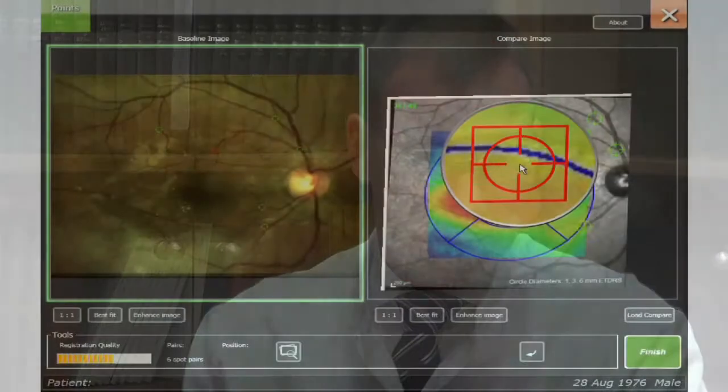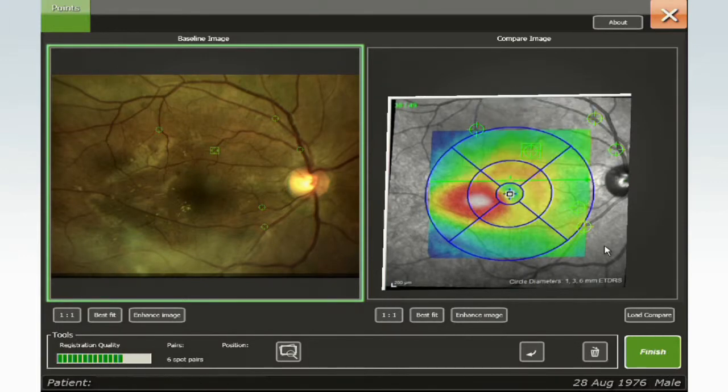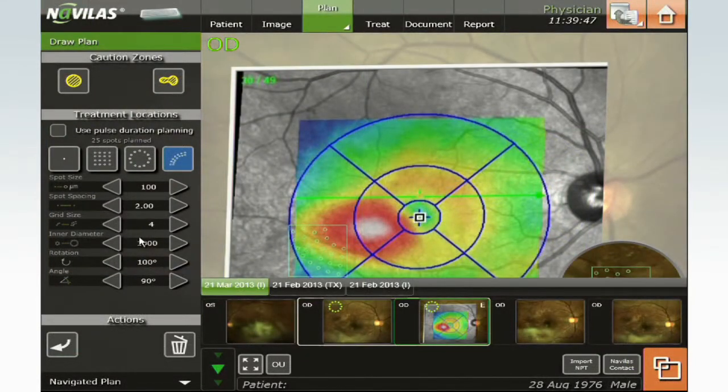So one advantage of the Navilas system is that in one system you put together the imaging modalities and you can do a planning for the patients. If you are used to the system a little bit, planning is very easy and then treatment takes less time than conventional laser treatment, which is comfort for the patient and comfort for the treater as well. So you can do the planning of the treatment in a calm atmosphere and then during the treatment you can concentrate on the patient and do a fast treatment because everything else is already done.